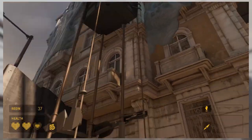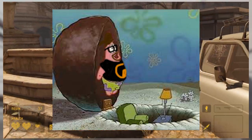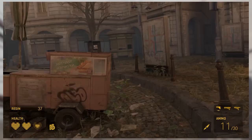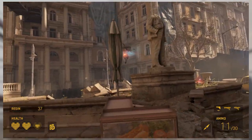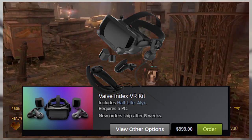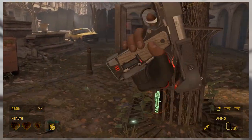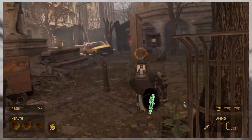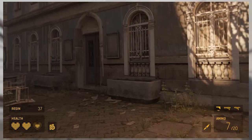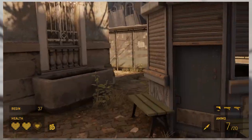For those who have been living under a rock since the announcement of Half-Life Alyx, this game is made for VR headsets. And while virtual reality can be a bit pricey, especially with Valve's headset The Index costing upwards of $1,000 for the bundle, as well as having to own a powerful enough PC to run the game, it's quite an investment. But people have claimed that Half-Life Alyx is the game VR needs to propel itself into the mainstream.